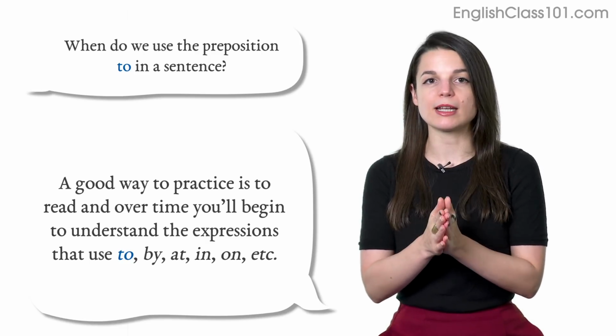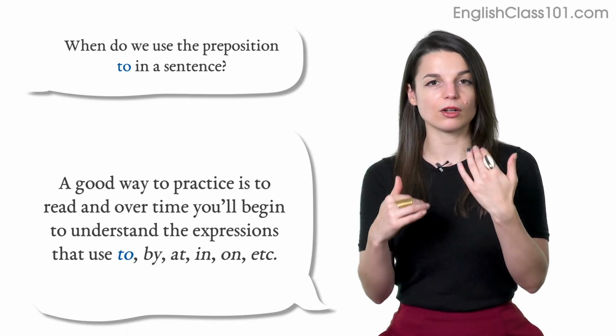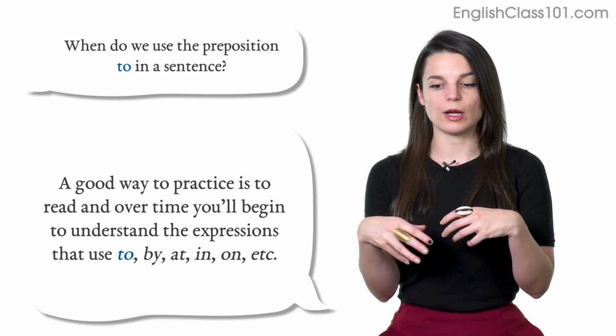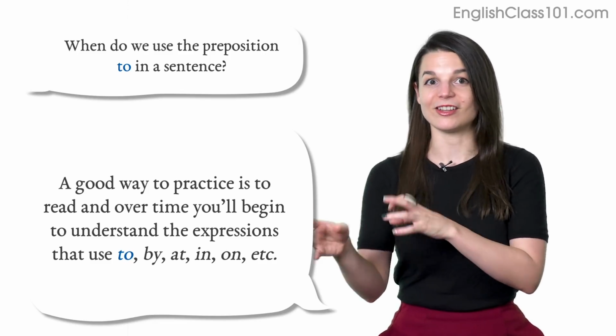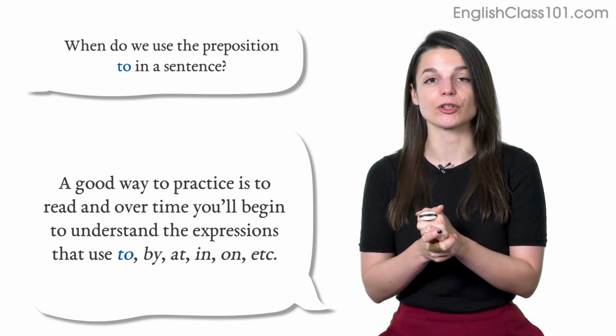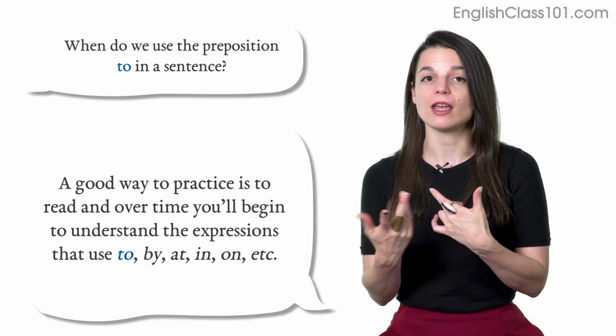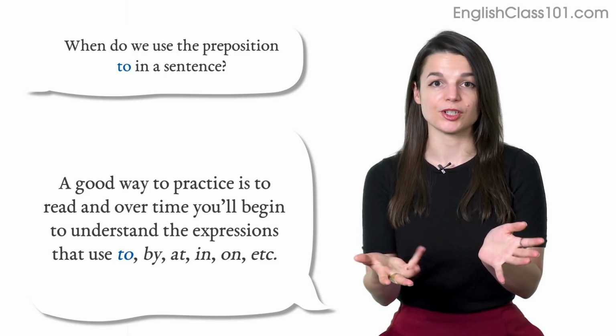I would suggest reading, and over time, naturally, you'll start to get a feel for the expressions that use "to" and the expressions that use "by" or "at" or "in" or "on" and so on. Similar issues exist with other prepositions for sure. So I would suggest reading as much as possible to help you identify the most natural choice of preposition.